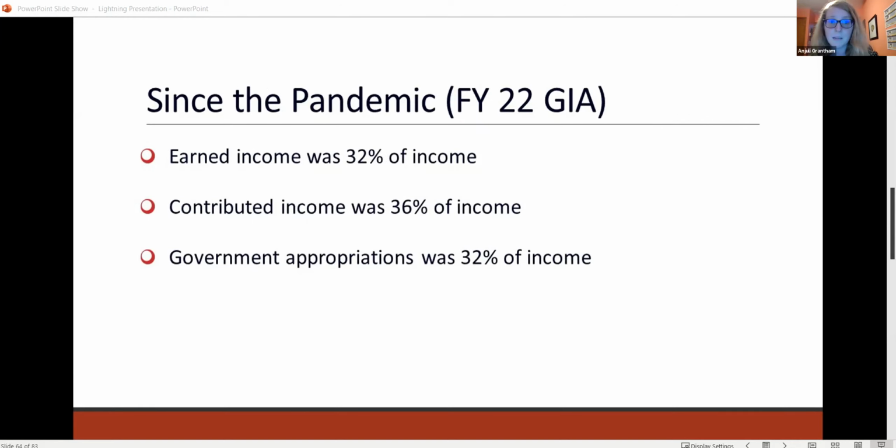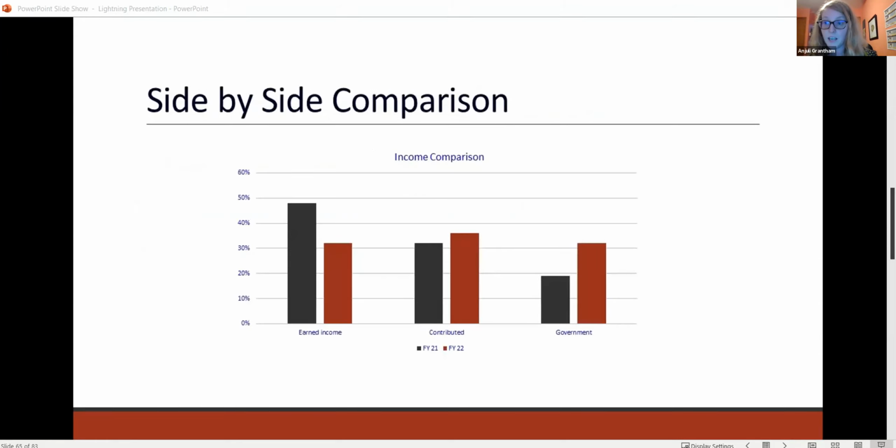So this is post-pandemic. Earned income went down to 32%. Contributed income was kind of stable at 36%, and government appropriations went up to 32%. This probably isn't surprising just based on how we know that we survived over the past year. Here you can see a side-by-side comparison.